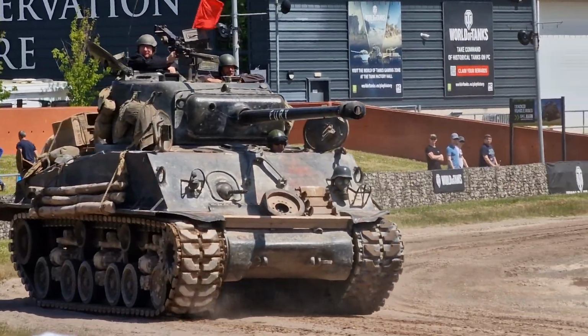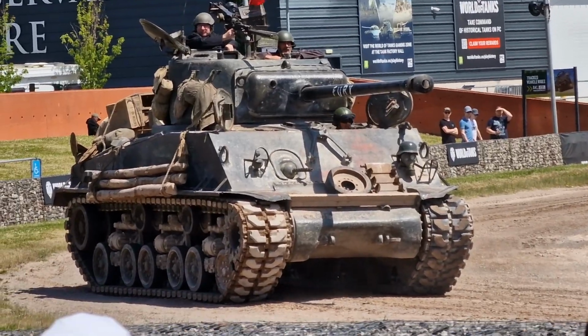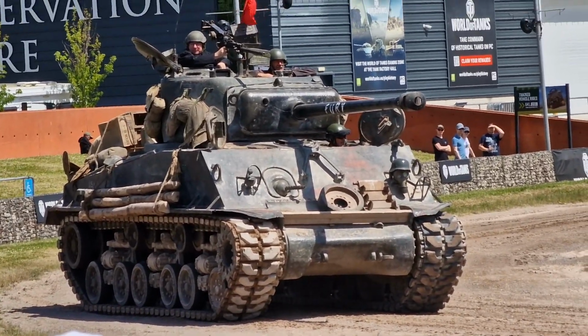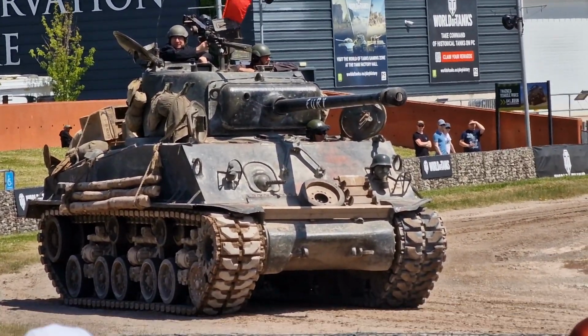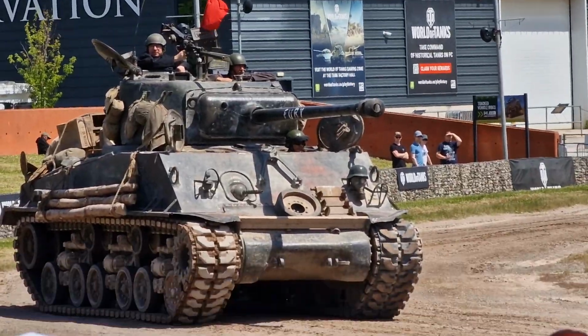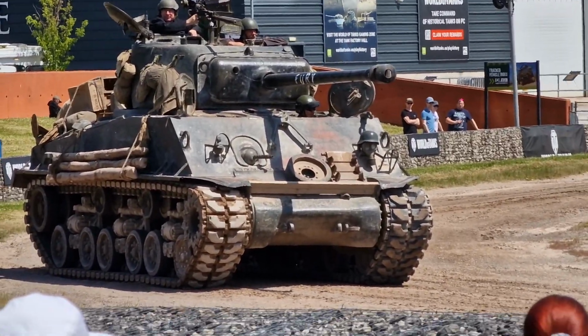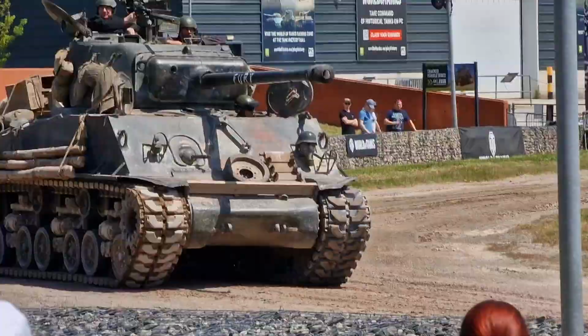Now, those of you who've seen the Brad Pitt war movie, yes, you may recognise this one. This is the one that we lent to the film, Fury. This is the hero tank that plays a key role, and of course in the museum we've got our Tiger tank, which was also on the movie set about 10 years ago. That was 2013 that the film was made.